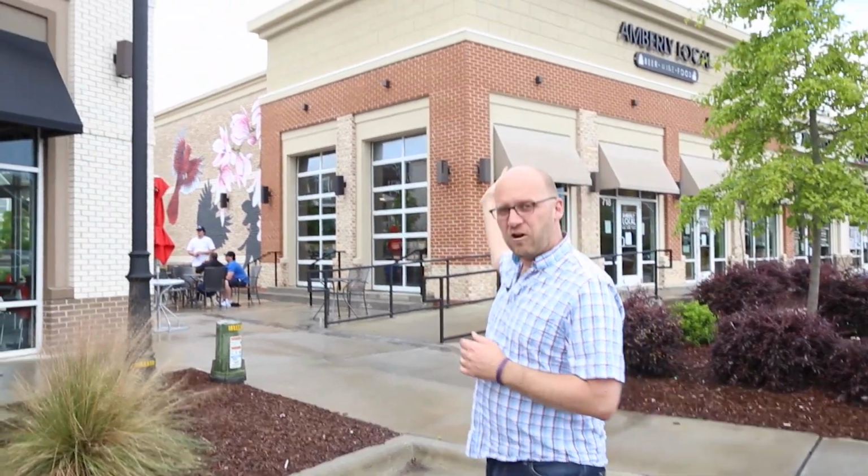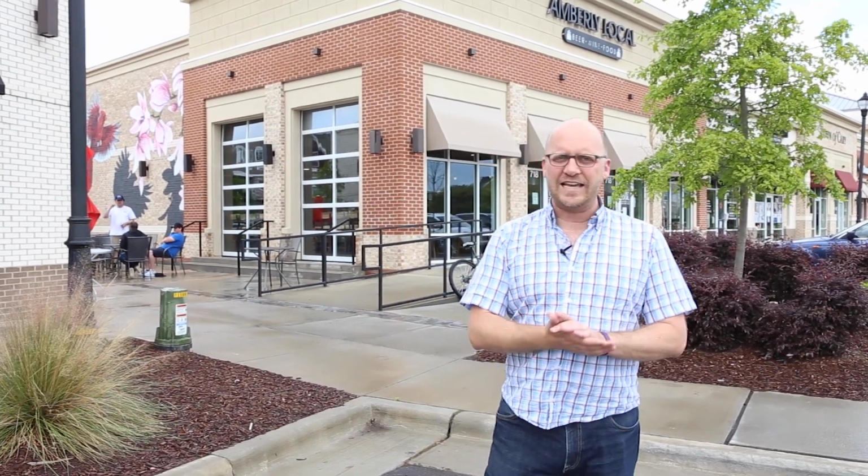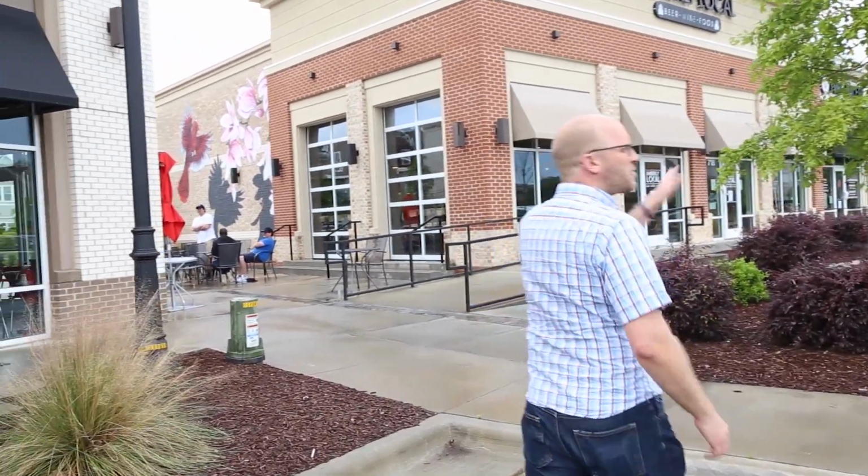Over here is Amberley Local, and Amberley Local just opened in October. It is a great place for top draft beers from across the country, wine selection, sandwiches, pretzels, pickles, homemade. I mean, it's really a great spot for people to gather in the community, and kids run around here all the time. So we're gonna come over here.